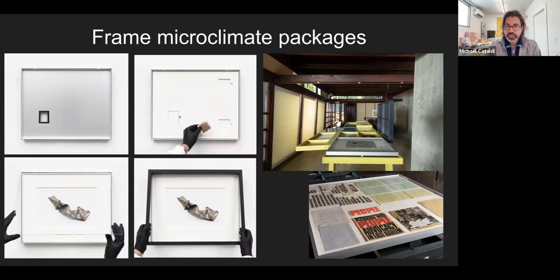So when we need something that is really impermeable and can be monitored from inside of the frame package, we're often using this particular type of frame that they manufacture, which is called a Protect frame. The images on the right are from the Schindler House in Los Angeles. This is a historic house museum. It's a concrete building. And those sliding doors right there are often open to the outside. So basically the relative humidity inside of the Schindler House is the same as it is outside of the Schindler House at all times.